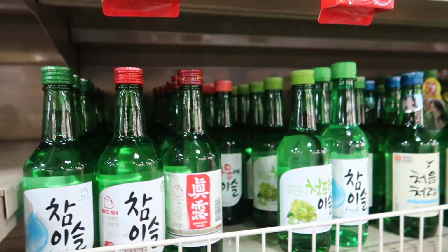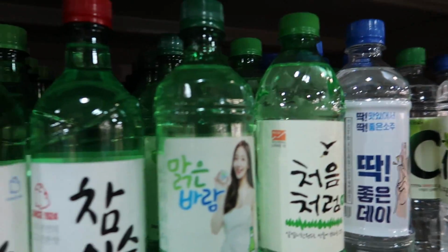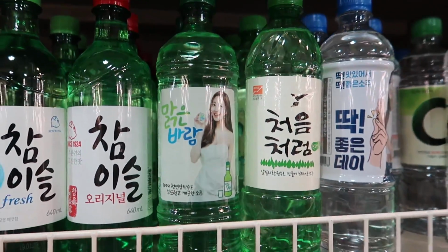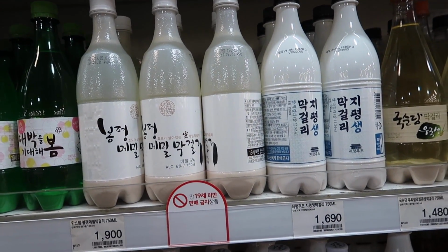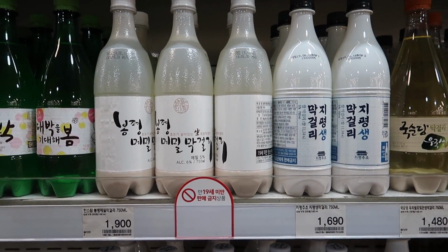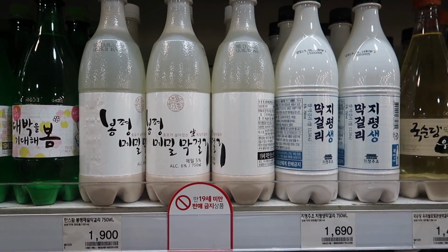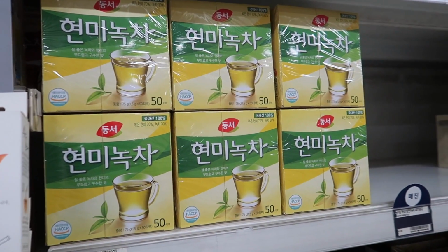And guys, here is the soju. This is probably the most famous drink here in Korea. Bottles range from, wow, as cheap as 1,000 something all the way up to 2,000 right over here. And the one other Korean drink I recommend trying the most is makgeolli, which is great with haemulpajeon, Korean pancakes on a rainy day. You want to grab this stuff over here. Super cheap, 750 milliliters for 1,690. You're talking like $1.25.